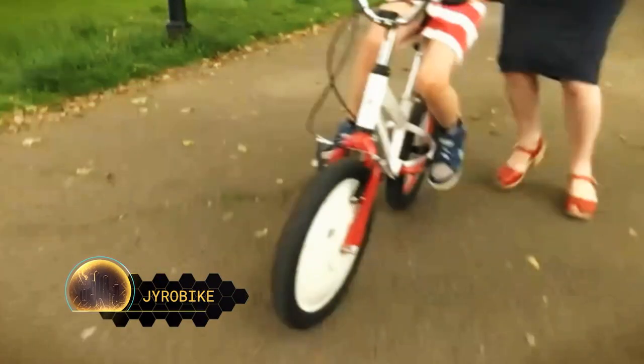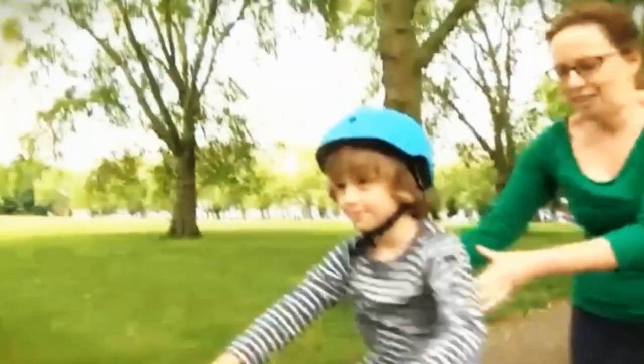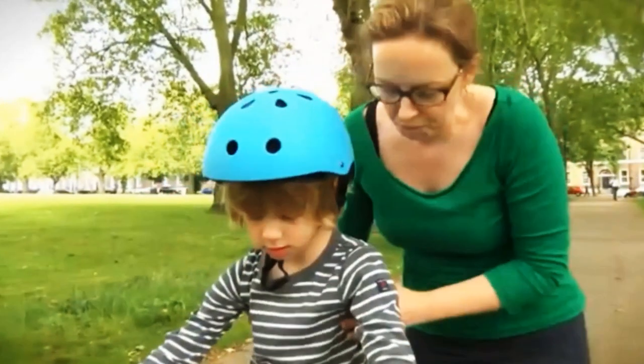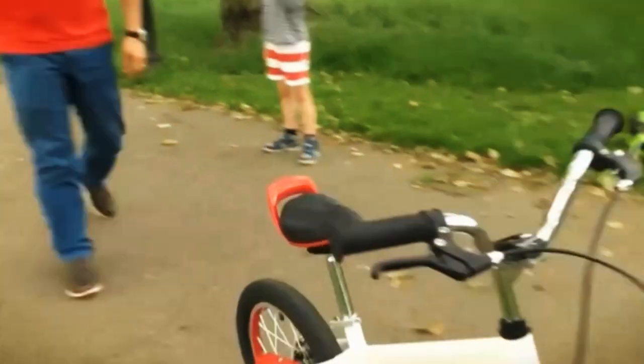The Jyrobike is a bicycle designed for children that, even if they have never ridden a bike before, should allow them to do so without stabilizers. The front wheel of the bike has a clever gyroscope that deceives it into thinking it's moving considerably quicker than it is.